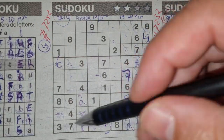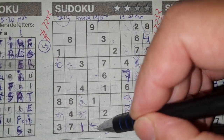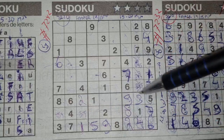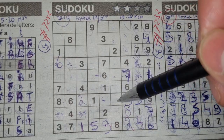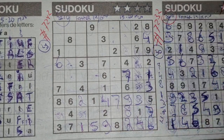1 box left in this row. 2 missing numbers in this row. For numbers 1 to 7, a 4 is missing and a 7 is missing. 4 and a 7, 4 and a 7. We have a 7 in the middle column. No 7 there. 7 should be here. And a 4 goes there.